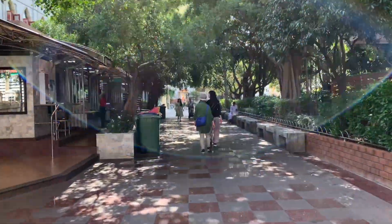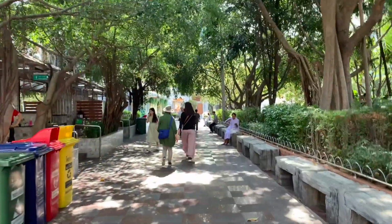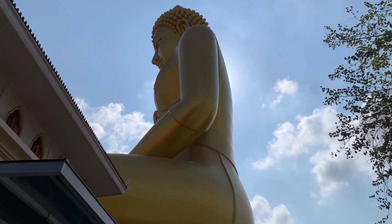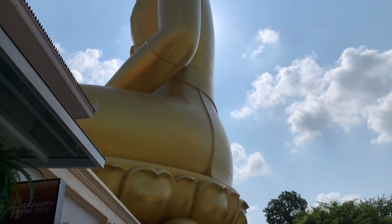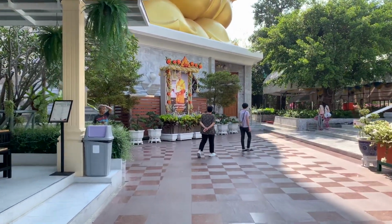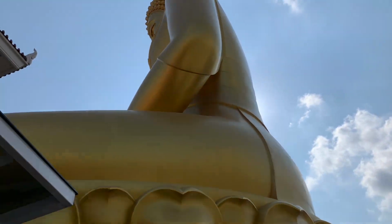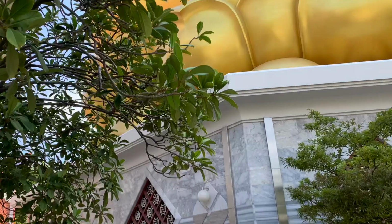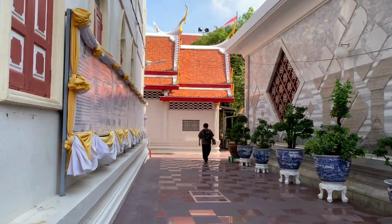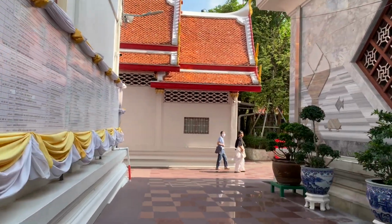Alright, here we are. We've finally reached our destination. And I think we've found the big Buddha. So, here we go. Gosh, it is massive. It really, really is a sight to see. It was probably finished around 2 or 3 years ago. I remember that they halted the construction for about a year during COVID and finally got to finish it. But it really, really is something to see.